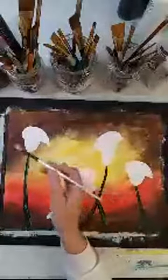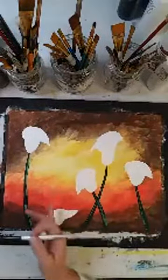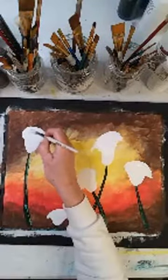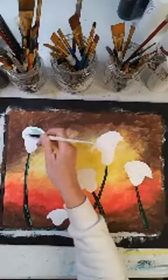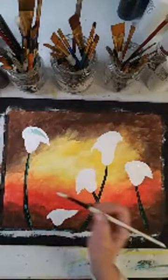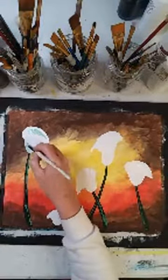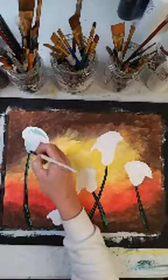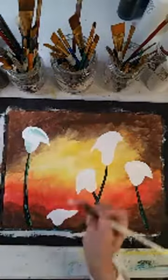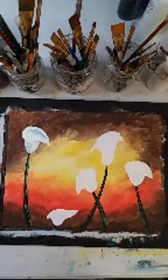All right, so you just got to look at your painting and figure out where you're going to want it darker and where you're going to want it lighter on these calla lilies. I'm going to put a piece in here, a little stroke in there. I'm also going to put one here and pull that out a little bit and pull that around. I'm going to put like a little dab under there.